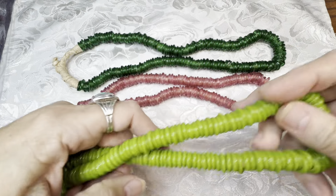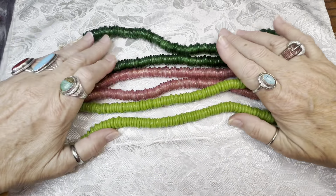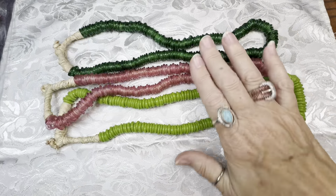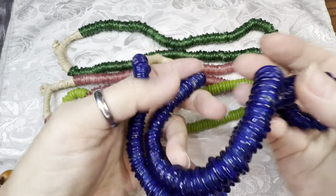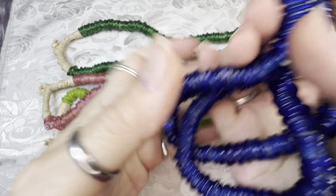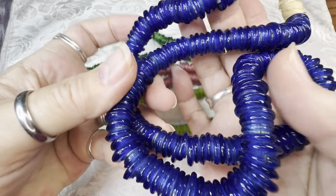Look at those. Talk about a lime green. That is beautiful. I love that color green. That's my favorite color. Look at this cobalt blue. Oh, just stunning. Just so beautiful.